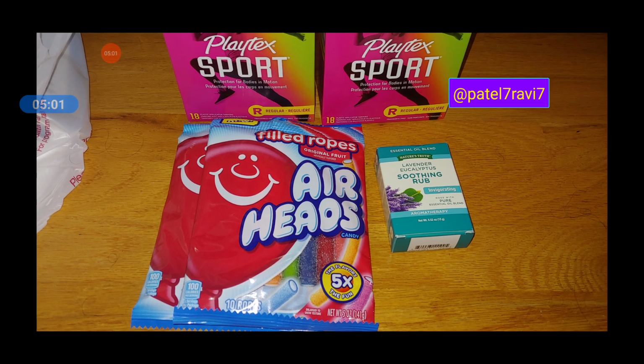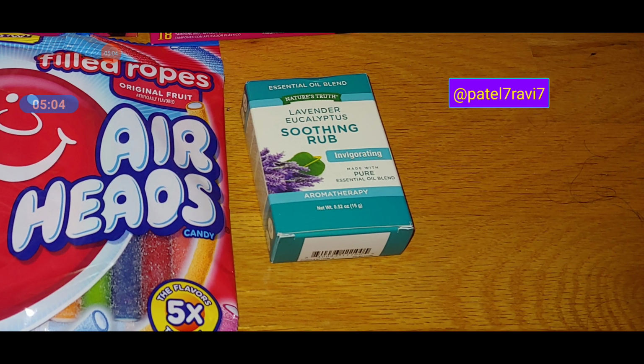All right, and then we have this essential oil blend from Nature's Truth. It's the aromatherapy. You guys know that there is an Ibotta rebate for this, where you get $1 back when you buy one. There are another two Nature's Truth items that are also on clearance. So this is a clearance item.